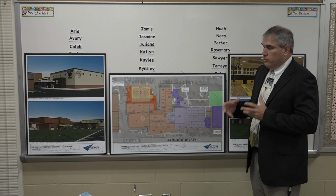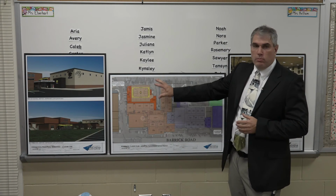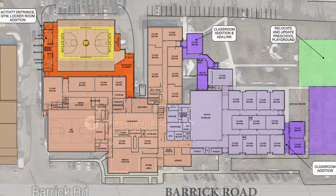The big key is the air conditioning in the facility. It will give you a space on those warmer days that you can bring elementary assemblies to, and be able to handle that during the spring and the fall when we get these odd days that come through.